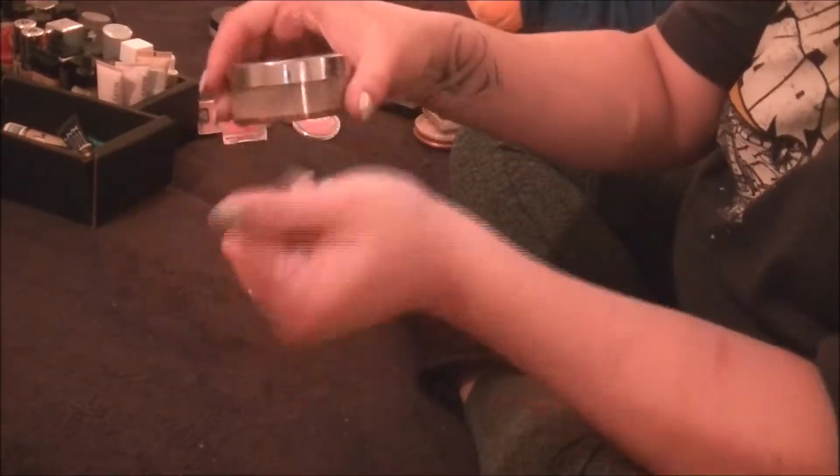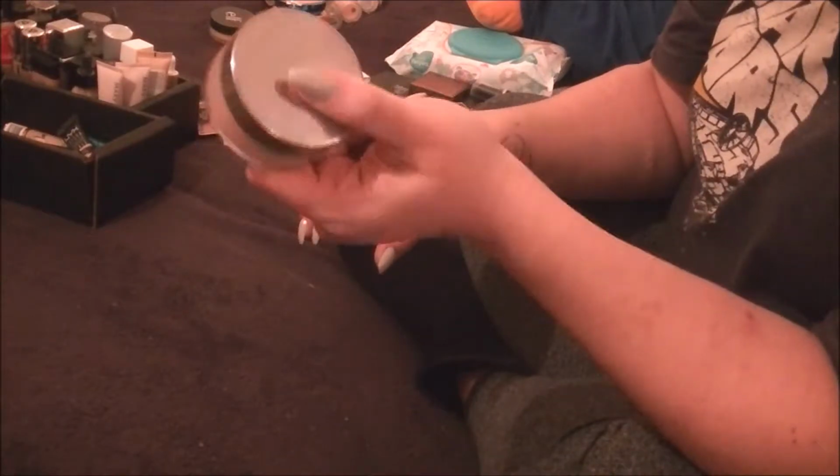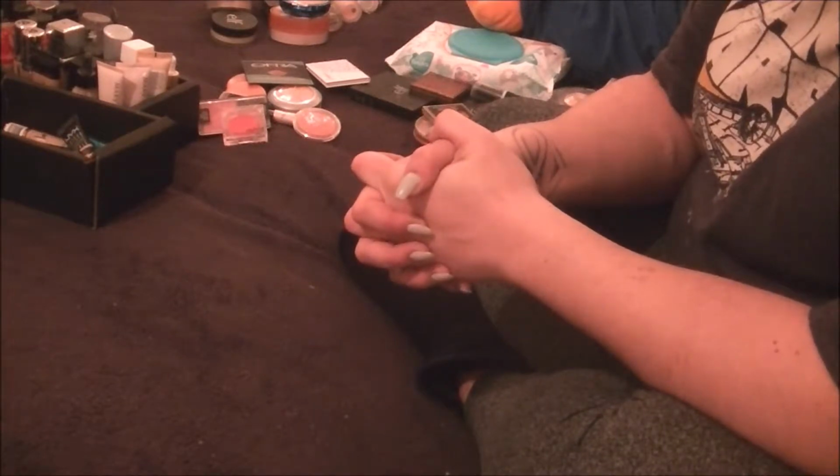Again, I took the sifter out of it. It's a little dark for me, but when I have a really light foundation, I can usually deepen it up to match me with this. So that's not going anywhere. Wow, we're not making any progress, are we?